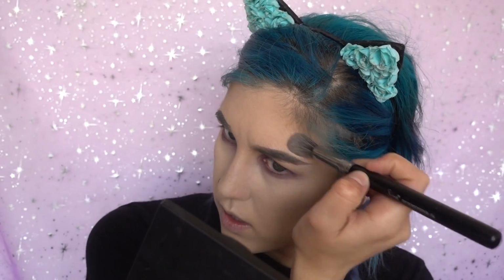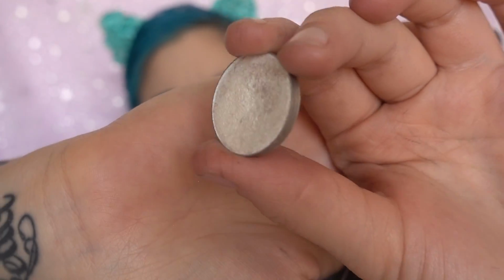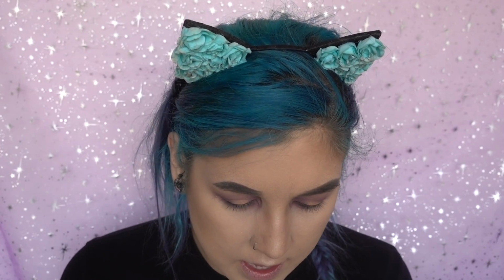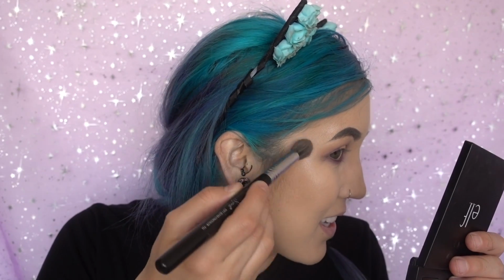Okay. On top of my brow too, yeah. Okay. And then I'm gonna go in with this Makeup Geek Pigment in Sugar Rush. Can you guys see the reflex and stuff? How pretty. And I'm just going to take a tiny bit of that and focus that on the back of my cheek.